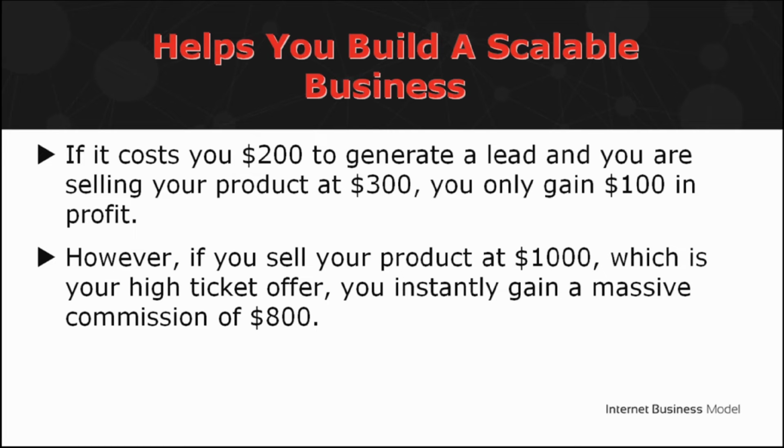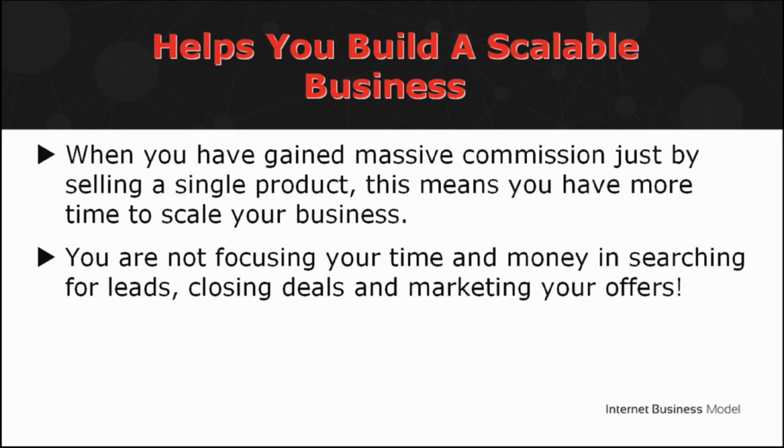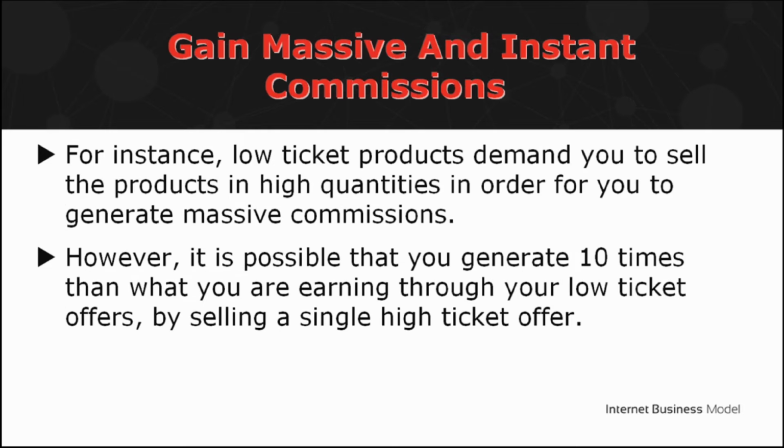First, high-ticket programs help you build a scalable business. Let's illustrate an example. If it costs you $200 to generate a lead and you're selling your product at $300, you only gain $100 in profit. However, if you sell your product at $1,000, which is your high-ticket offer, you instantly gain a massive profit of $800. When you gain massive sales and profits just by selling a single product, this means you have more time to scale your business as you're not focusing your time and money in searching for leads, closing deals, and marketing your offers.